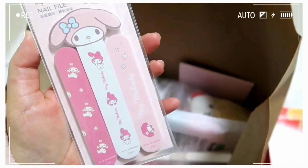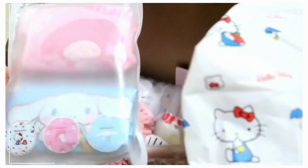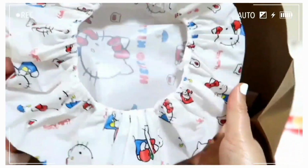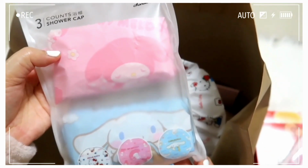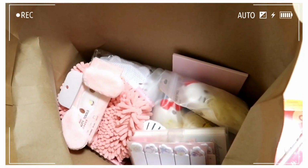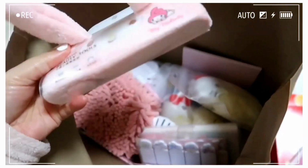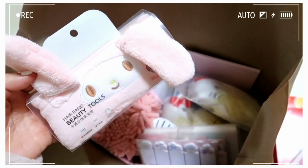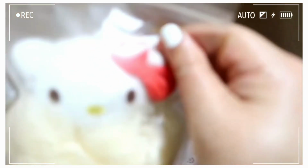Three pieces. Next item are shower caps. So, this is the Hello Kitty shower cap. Nice one. The pink one is My Melody and the third one is Cinnamoroll. Next is My Melody headband. Cute. I like the ears. Right? It's pretty.